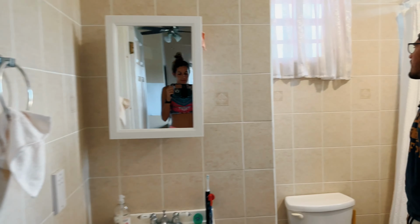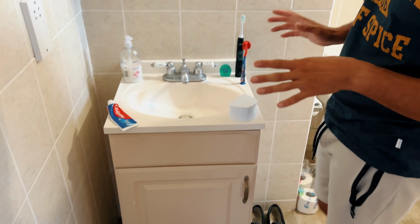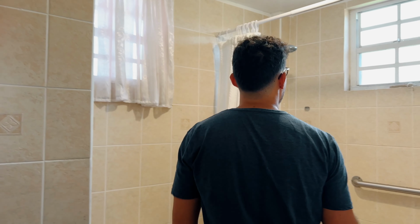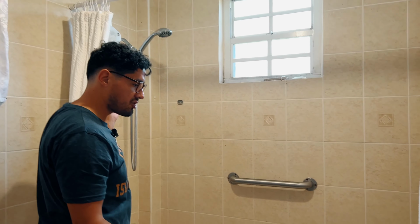All right, so we are in the bathroom right now. It's pretty small. There's not much space when it comes to the sink area, which I totally wish there was. I totally missed my space. So you can see everything's kind of scattered around in the corners. There's a little bit of space in here and it does come with a little mirror. Comes with a shower, nothing too crazy. Pretty standard toilet, shower, and a sink to brush your teeth in. So that's it for the bathroom.